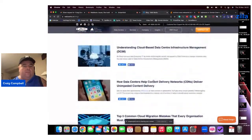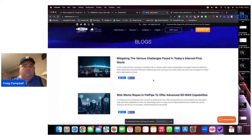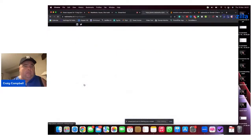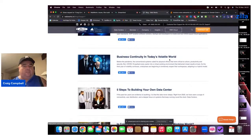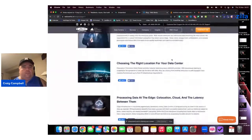However, when you look at some of these, you just ask yourself, what keyword can these guys possibly be targeting to drive business to this website? Having a look through some of these, yes, some are fine. Some I would be questioning in terms of what the keyword targeting was. Obviously, business continuity in today's volatile world, is that targeting a keyword that's going to bring in traffic and people to use your services? I'm not so sure.